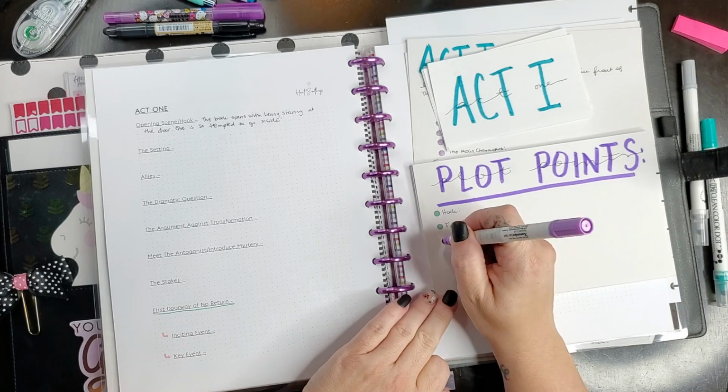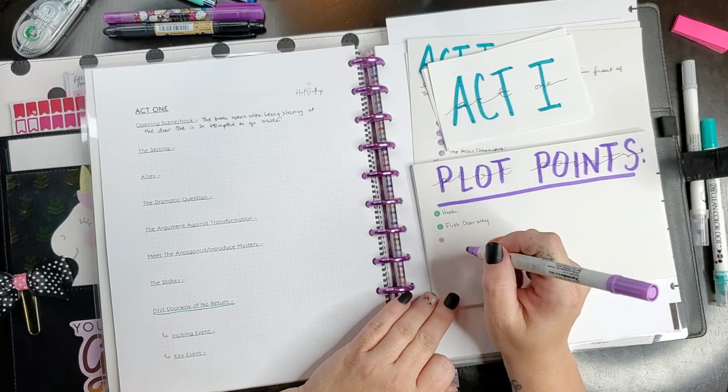So I try to figure out that first doorway of no return. After this point, there's no going back to the old way of life for your character. They have to pass through this doorway into the main part of the story. Then the third thing I figure out is, where's that midpoint?